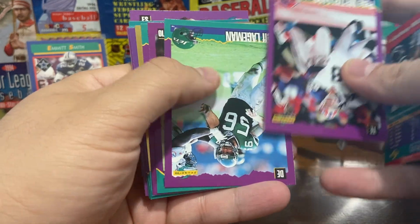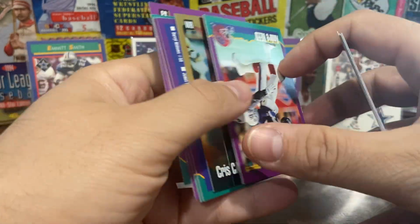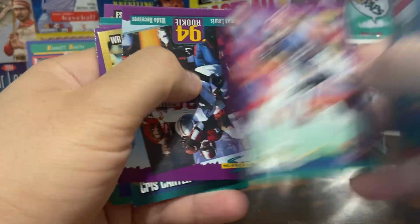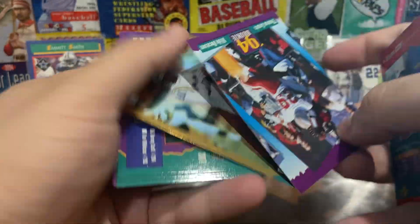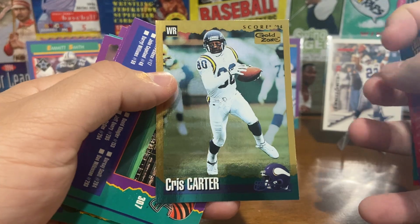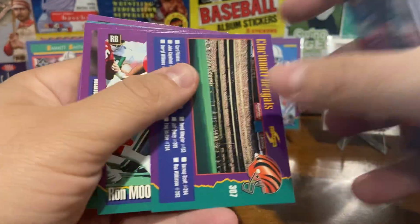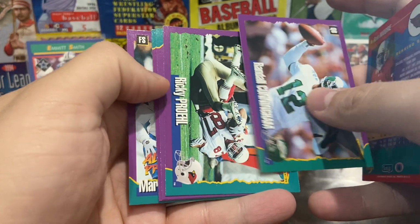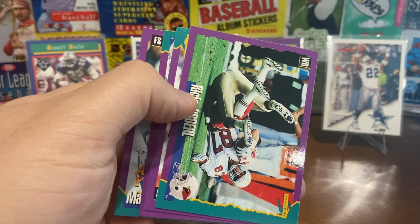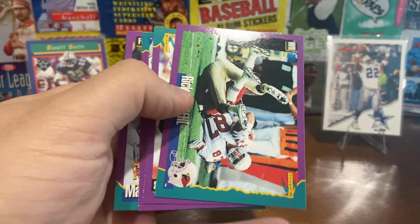Anthony Miller, Pete Metzelaars, Jeff Lageman, Brian Cox, Andre Reed. We're going to flip that. Great Andre Reed. We got a rookie of Thomas Lewis, but we've got a gold zone of the great Chris Carter. Randall Cunningham again. Hold on, I'm just going to put my better gold cards off to the side there.